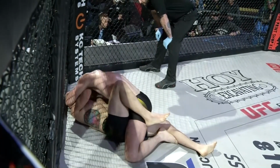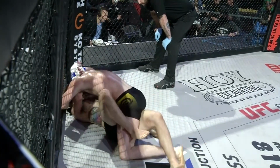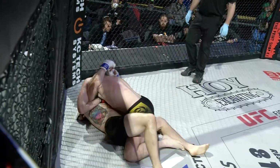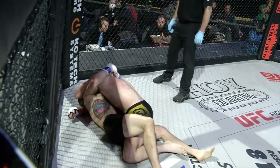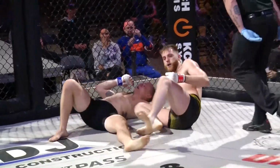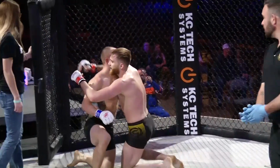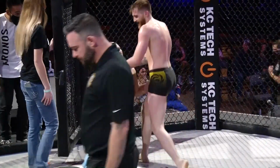Hey, posture up and go, posture up and go. Masters looking to explode out or at least sit up and through, trying to sit up there on cue in the half guard. The bell, the end of a very competitive fight. Nice moment between these two fighters.